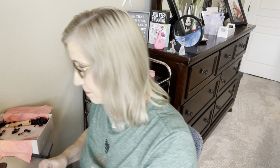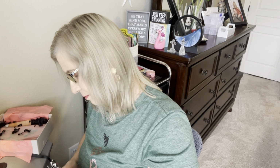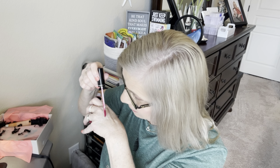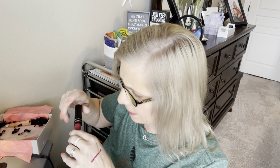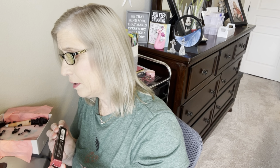Then I got number 5, Bella Pierre Lip Cream, and the shade is Hibiscus. Ooh, that looks dark, but it does look kind of pretty. That's what it looks like. It is slightly dark, but I think I can pull it off. Looks like this. Actually smells good too. Okay. I think I have a second one of these too. I'm not sure if it's the same color. We will have to look.